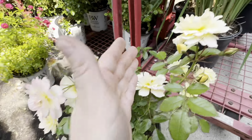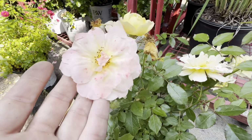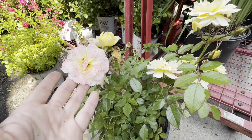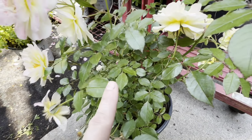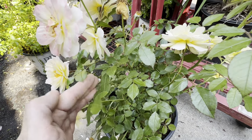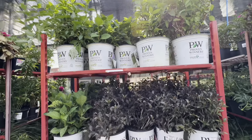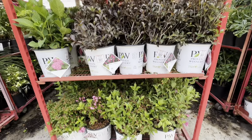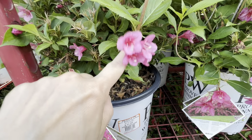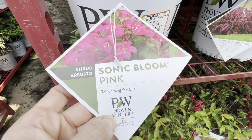What about this color combination? Also Proven Winners, my fellow home gardeners. One bloom is bright lemon yellow. The next is a combination of pink, yellow, and off-white. Also $34.98. Pristine condition of the foliage, green, glossy, beautiful, not a single dead or dry leaf. Just look at all the racks filled from top to bottom with the new Proven Winners shrubs, and some are in full gorgeous bloom. This showstopper over here, which is in full bloom, is the Sonic Bloom Pink Reblooming Weigela plant.